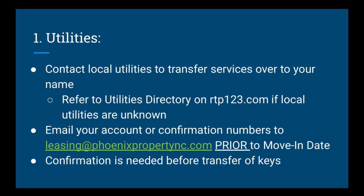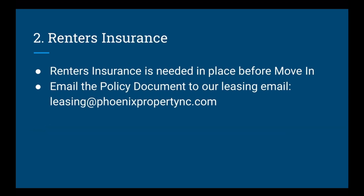on our website. Number two, you must have renter's insurance in place before you move into the property, and you must send the policy information to our leasing email prior to your scheduled move-in time.